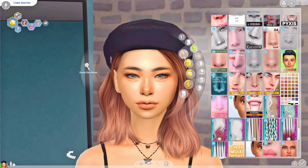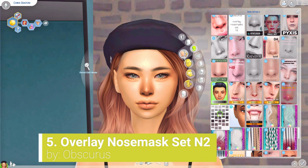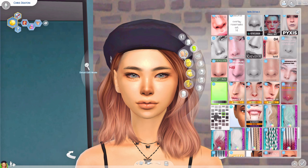The thing that I love about nose overlays is, especially for men and for females, normally skins aren't unisex, they're made for women or for men. So you can't get them in both categories. So I like to use the nose masks because they're unisex. You can use them across both men and women.